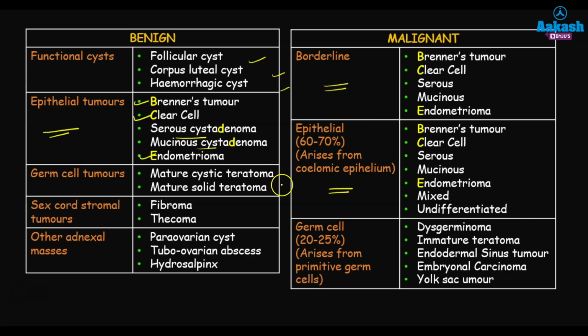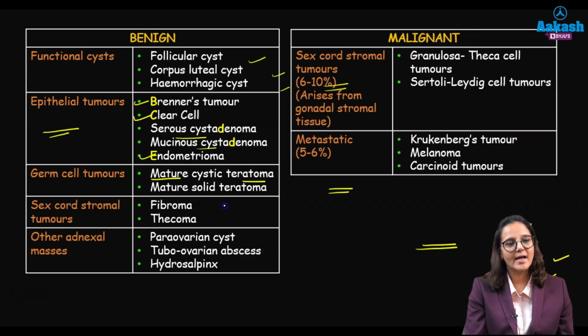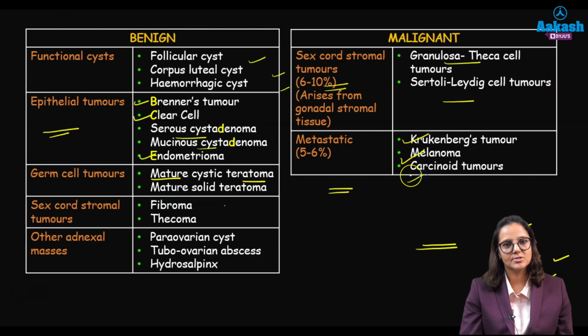Now coming back to the specific tumors, in germ cell tumors you will see that all mature teratomas are benign. And immature teratoma will be malignant. What are the other malignant tumors in germ cell? Dysgerminoma, endodermal sinus tumor, yolk sac tumor and embryonal carcinoma. But so that you don't get confused, just remember that in germ cell tumors, mature teratomas are benign, the rest are all malignant. Now talking about the sex cord stromal tumors, fibroma and thecoma are benign, but malignant tumors are granulosa theca cell and Sertoli Leydig cell. And metastatic tumors that are malignant are Krukenberg, melanoma and carcinoid tumors.